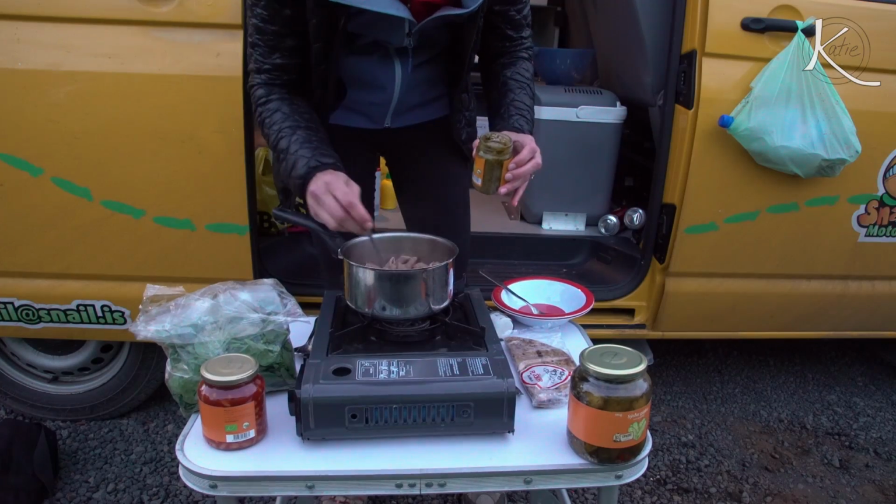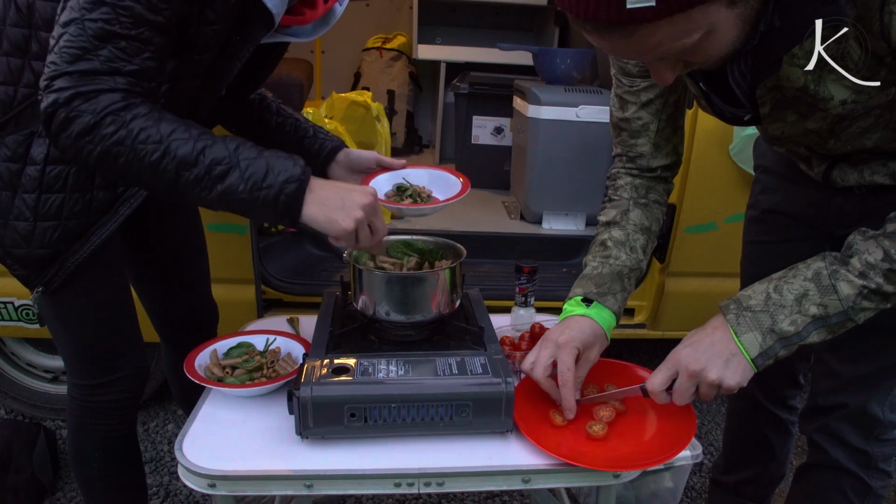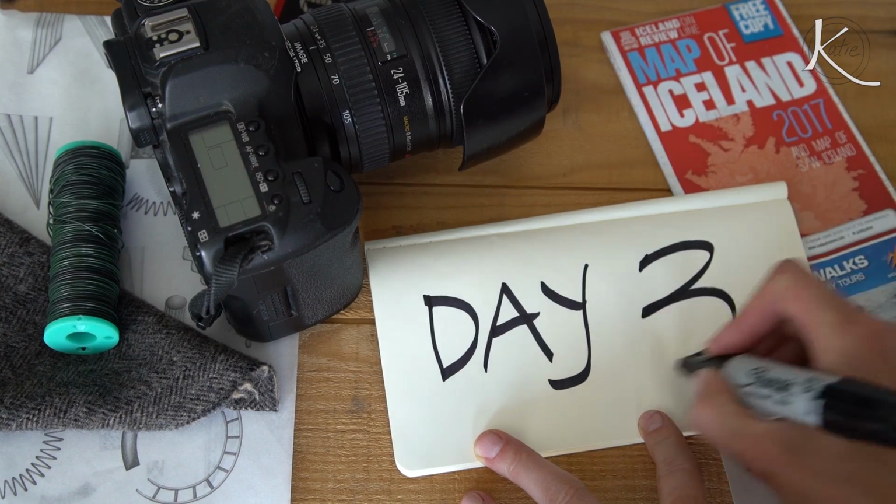Then onto a new campground to make dinner out of our Snail and to enjoy the nearly 24 hours of daylight. You'd never know that we were eating dinner at 10 p.m. with this much light. We were really getting the road trip thing down by now.